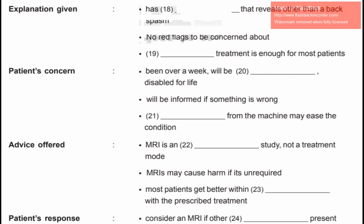And I hear people using magnets to help with back issues and other pains. So I'm thinking, well, I can find out if something seriously is going on with the MRI, and at the same time maybe feel better because of the magnets that are going on in the machine. So that's why I'm asking you to give me a referral so I can get an MRI done.